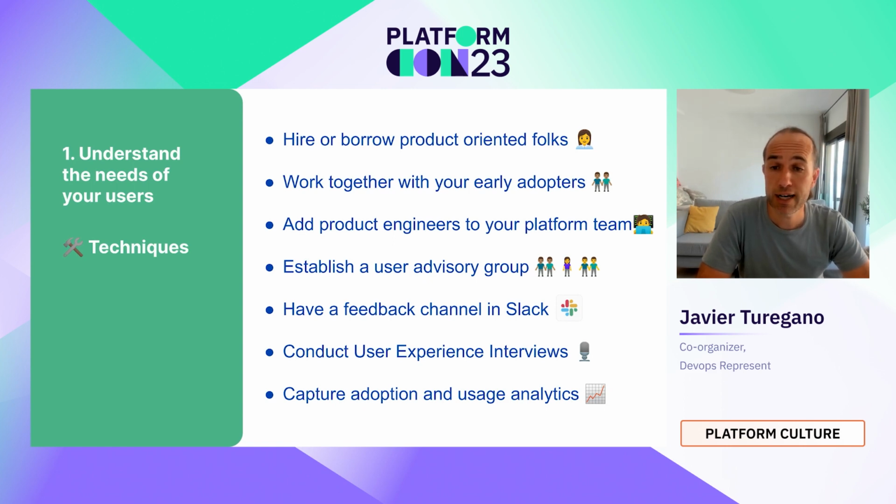It can be a great addition to your platform team to add product engineers to it because they will bring the mindset and the expertise of the area that you're trying to solve for. Another great technique is to establish a user advisory group. This is a group of folks from your platform team and from your product teams that get together on a regular basis and discuss the features, bugs, and the coming roadmap of your platform. Another great one is to have a feedback channel in Slack. That way, anyone can pop up in there and share their thoughts on the platform at any given point.